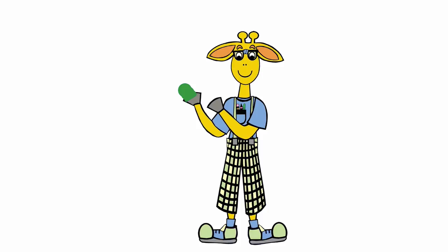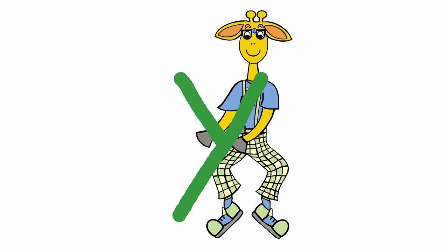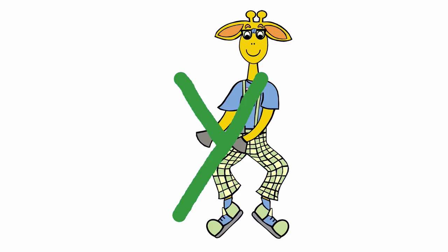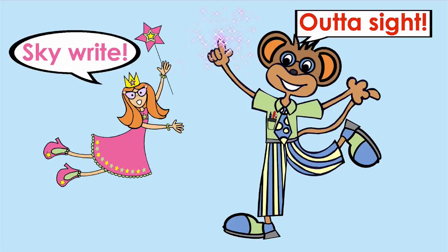Lowercase y. Down the little slide. Down the ladder. Lowercase y. One more time. Lowercase y. Down the little slide. Down the ladder. Lowercase y. And now it's time to skywrite. Out of sight. Lowercase y.